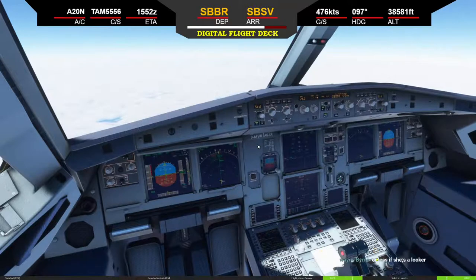Salvador area traffic, TAM 5556, leaving flight level 390 inbound for the Teleb 1 Alpha arrival into Salvador.